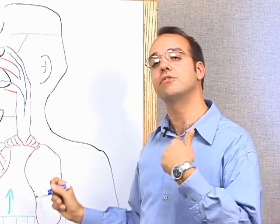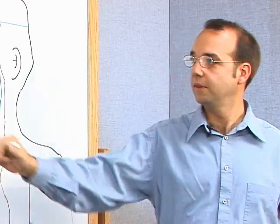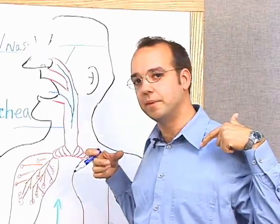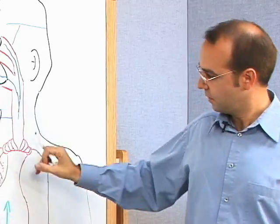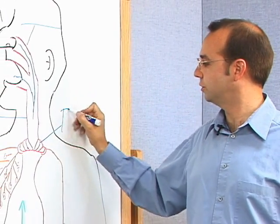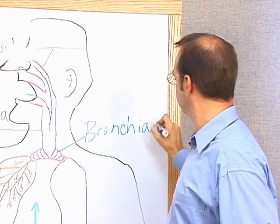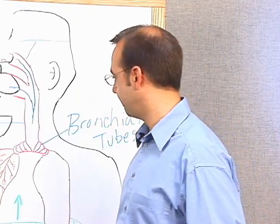And then at the bottom of your trachea, right here, underneath your Adam's apple, are two tubes, the bronchial tubes. It's two tubes that split off of the windpipe and connect to each lung. You have two lungs right here. One connects to one, the other one connects to the other. So these are the bronchial tubes. It's two of them.